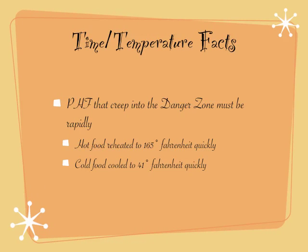If food does creep into the temperature danger zone, one of two things must happen. Hot food must be quickly reheated to an internal temperature of 165 degrees Fahrenheit, or food must be quickly chilled to an internal temperature of 41 degrees Fahrenheit. Obviously, if the food you start out with is cold, it would need to be quickly chilled.